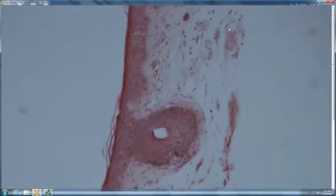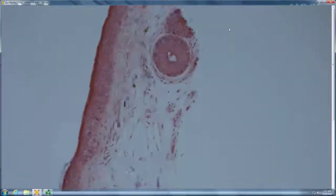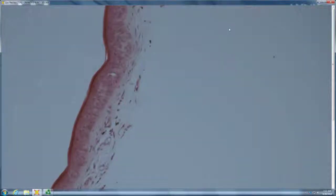So worried about MIS. Yeah, absolutely. So worried about melanoma in situ. It's predominantly at the DE junction on sun-damaged skin, so that's lentiginous type, specifically lentigo maligna type.